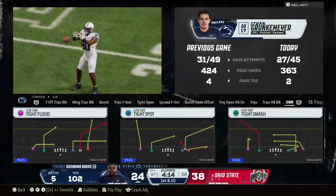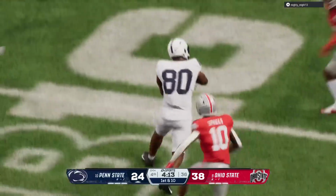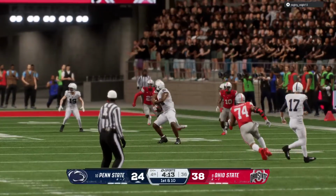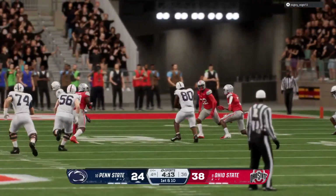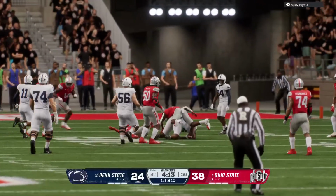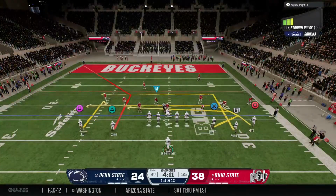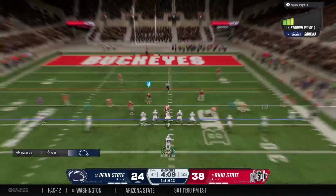Stop just inside the 25. We'll mark it at the 24. Pickup of 10 and a first down. And this offense is going to have to be aggressive, right? Down a couple possessions, got to continue to get these first downs, move quick, don't be in a hurry, but they've got to keep the accelerator down because they need some explosive plays.